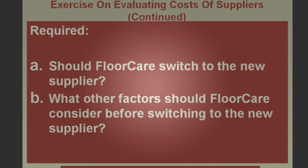So here are the questions. A. Should FloorCare switch to the new supplier? B. What are the factors FloorCare should consider before switching to the new supplier? Let's work it together. Let's do it on an annual basis. Let's look at the annual cost of the first supplier.